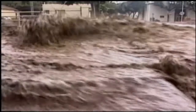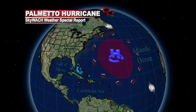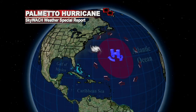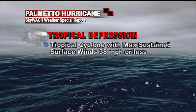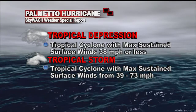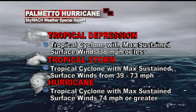To be fully prepared for hurricane season, it's important to understand how these massive and sometimes deadly storms form. When an area of low pressure moves into warm ocean waters, clouds and thunderstorms develop. Once there is organized counterclockwise rotation and winds of 38 miles per hour or less, you have a tropical depression. Once winds increase to 39 miles per hour or higher, you have a tropical storm. And when winds reach 74 miles per hour or higher, you have a hurricane.